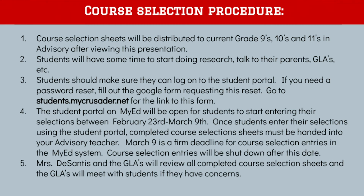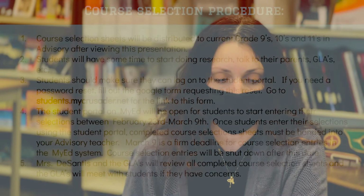Once you've entered your selections using the student portal, complete course selection sheets must be handed in to your advisory teacher. March 9 is a firm deadline for course selection entries into the MyEd system. We will close down the MyEd system after March 9th. Myself and the GLAs will review all completed course selection sheets, and the GLAs will meet with any students they feel they have concerns about.